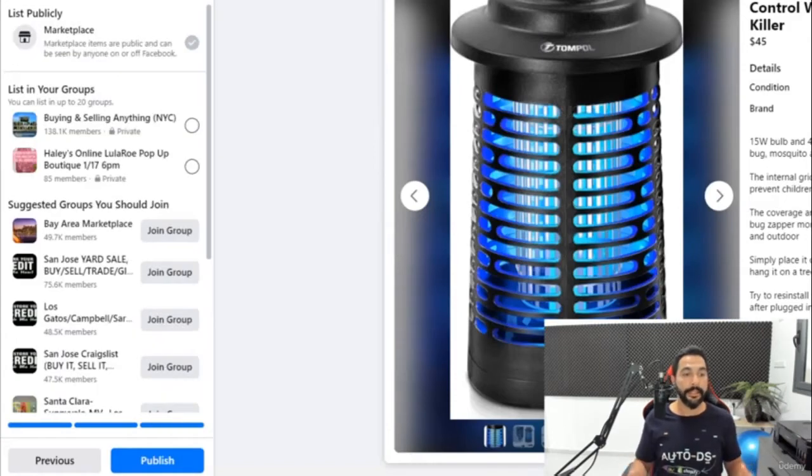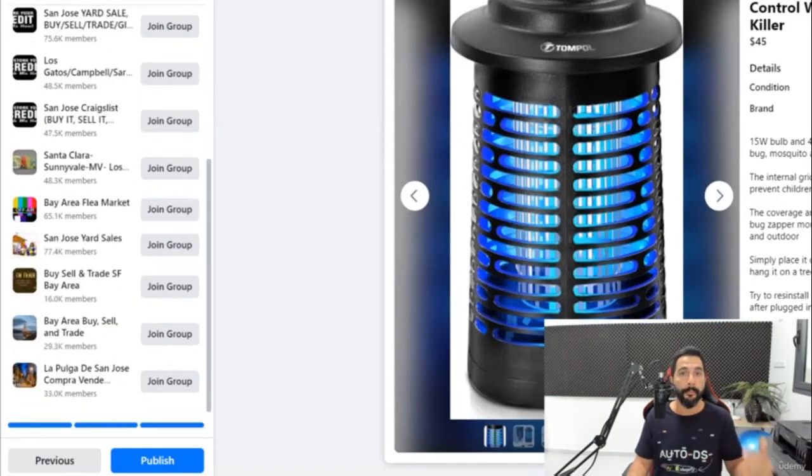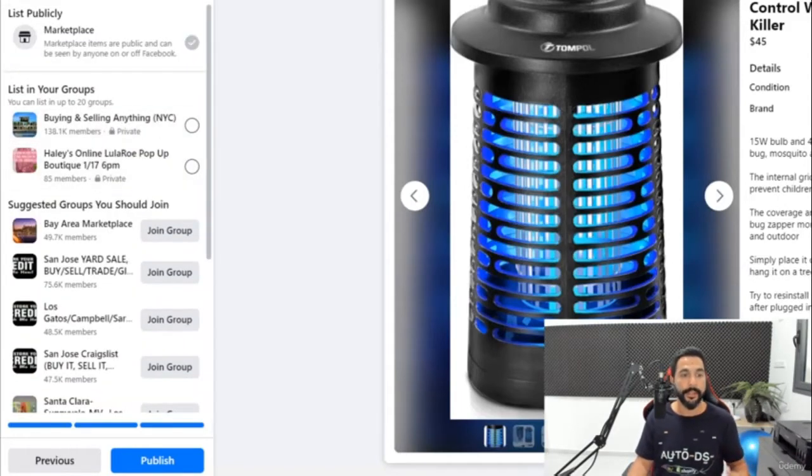And last but not least, Facebook is asking you, do you want to list this product to some of the buy and sell groups that we see that you joined? And in other groups that we see that you haven't joined, maybe you want to list that product there too. So this is a great way to get more organic traffic, more people to see your listing. So I definitely recommend to add it to buy and sell groups.